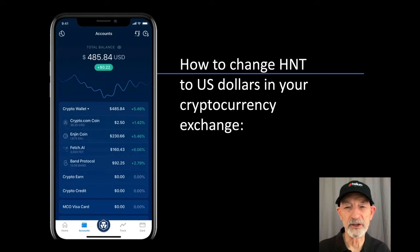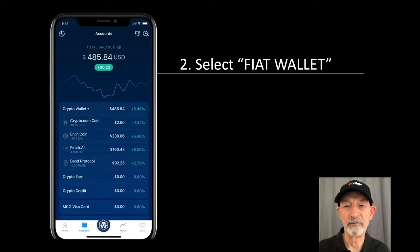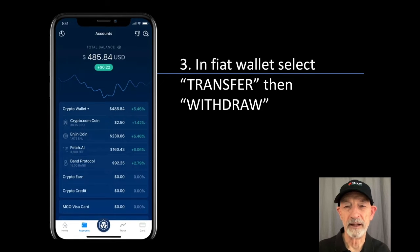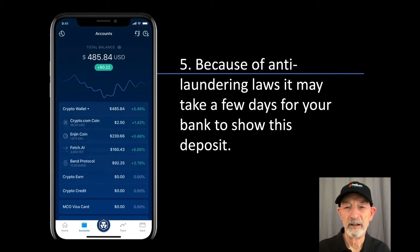Now that you've got those HNTs in your crypto exchange, how do you change HNT to US dollars in your cryptocurrency exchange? First, in your crypto exchange app, click Sell HNT. Second, select Fiat Wallet, and third, in Fiat Wallet, select Transfer, then Withdraw. Select your bank and send fiat currency to your bank account. Because of anti-laundering laws, it may take a few days for your bank to show this deposit.